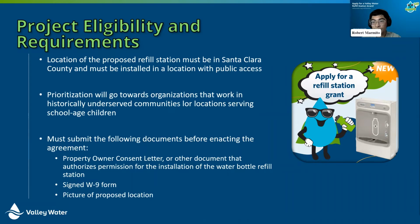We also have some resources available on our website, including a FAQ and a grant timeline that are both ready to view and download. And it is on our website again at valleywater.org/refill-station.